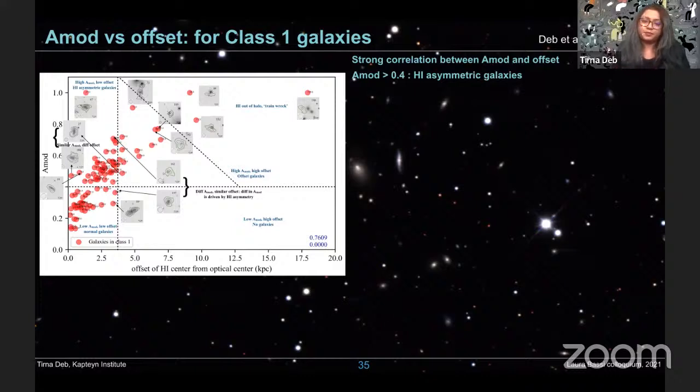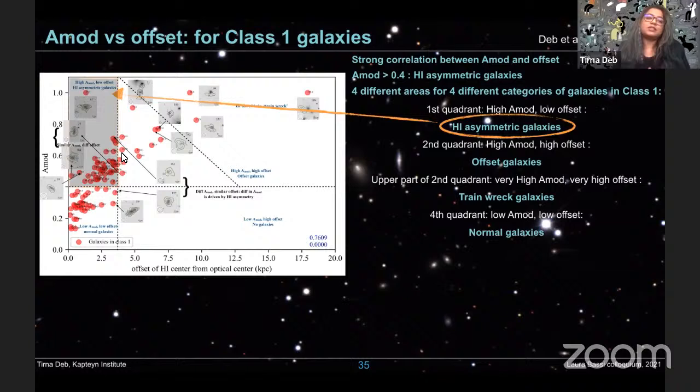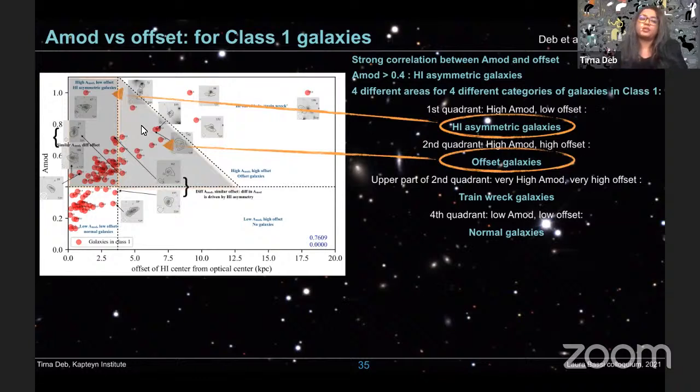mostly H1 asymmetric. And then if we look at the different areas in this plot, we find that there are different categories of galaxies lying in each of these regions. For example, if we look at the first quadrant where the galaxies have high AMOD and low offset, for these galaxies, this high AMOD value is driven by the outer H1 asymmetry. So we can see a few example galaxies here, and we call them H1 asymmetry galaxies. And then there are these galaxies in the second quadrant, which have high AMOD and high offset. So their high AMOD value is driven by high offset, and we call them offset galaxies.